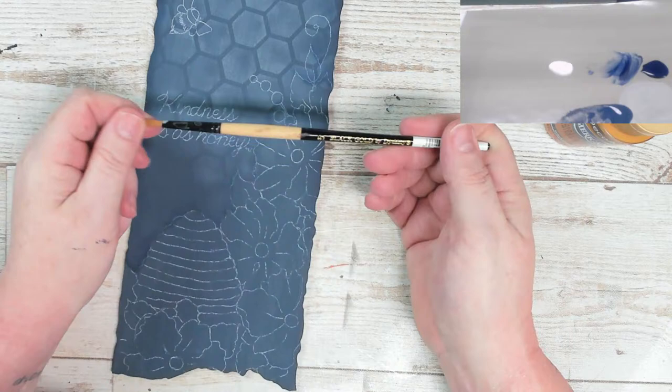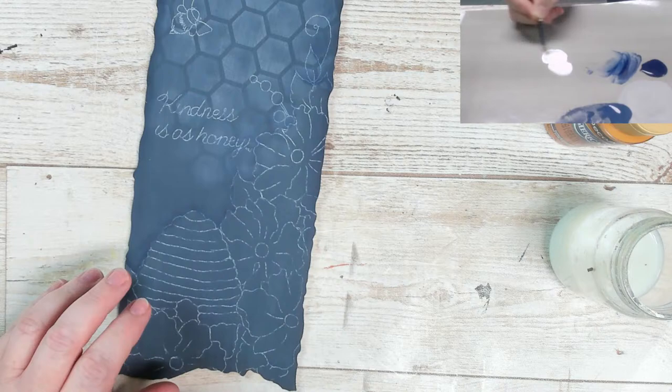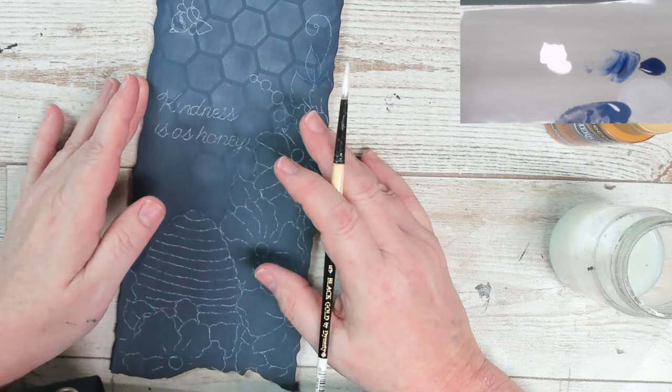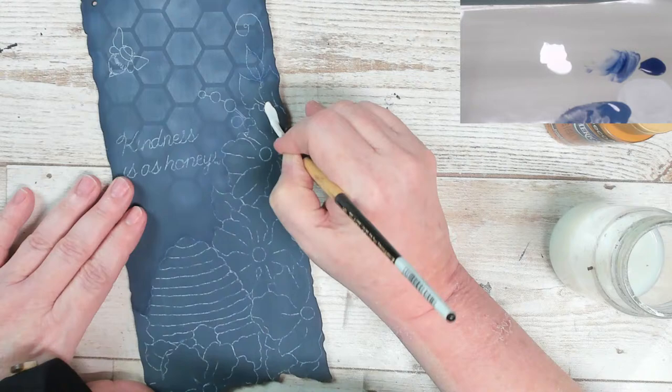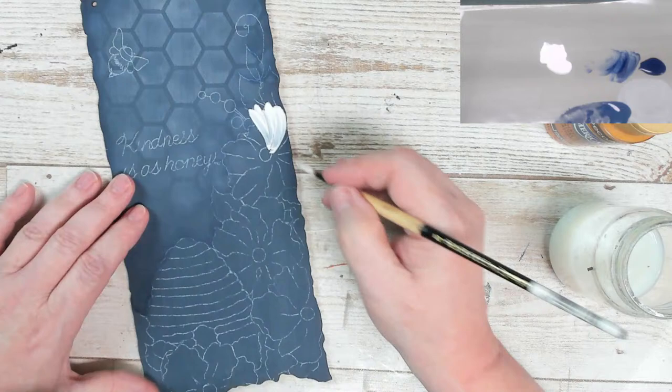And I'm going to use a little bit of my Jo Sonja's for this. And we're going to thin out some of that paint. Like so. You want it fairly milky. There we go. So it is quite thin. And when you're applying this white, you're going to pull it, follow the shape of the petals. So you're going to pull back towards the center of the flower like that. And it is going to look a little streaky, and that's okay.